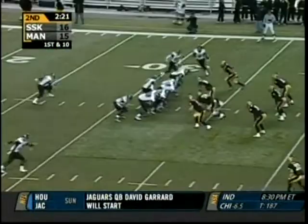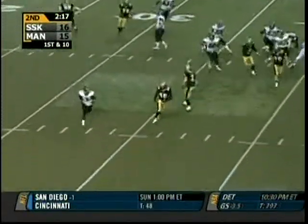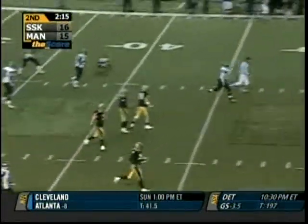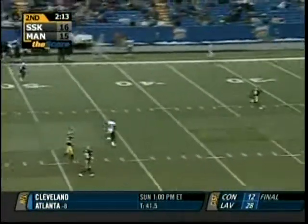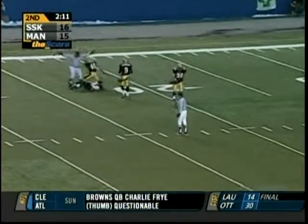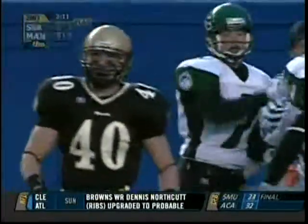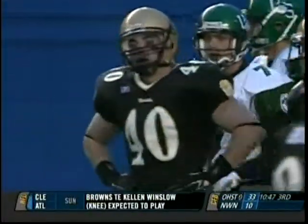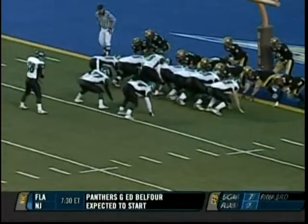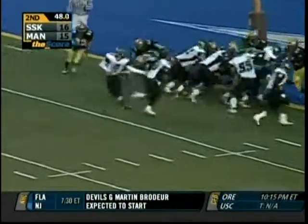Thompson under center. He's looked very good today. And that's a great play action, and he's going downfield. A flag on the play, and it's complete. But that flag was thrown right when his receiver caught that football. Cory Jones jumping on the sidelines. 3rd down. Back up! Thompson will try it again.